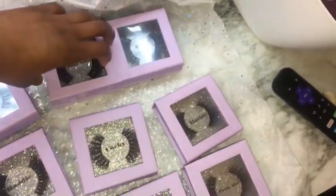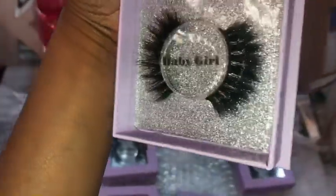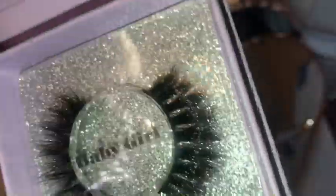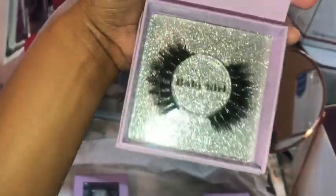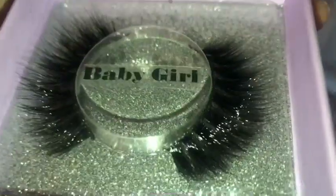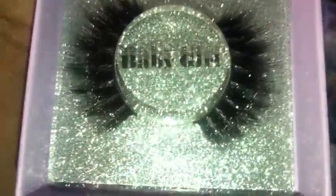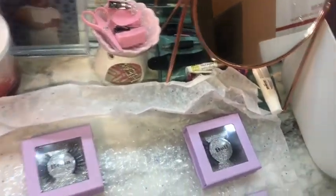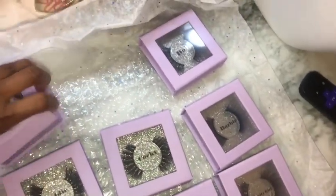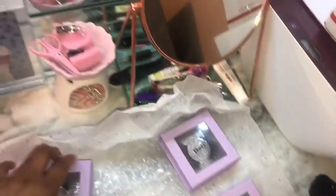My next set, well, I'm gonna actually show y'all Baby Girl because the last two are definitely my favorites. This is Baby Girl. Told y'all they dark, but cute. Okay, that's Baby Girl. And my last two are Bella and Doll. Bella is one of my favorites. Pretty Girl, Simple, Bella and Doll are my favorite ones.